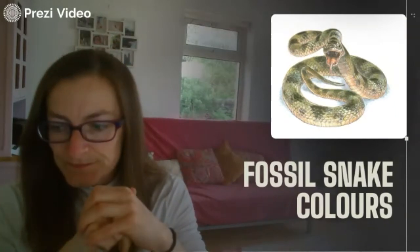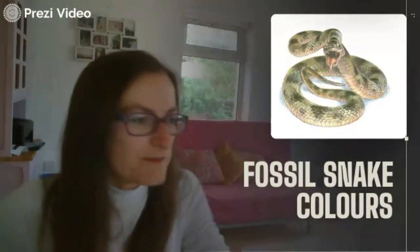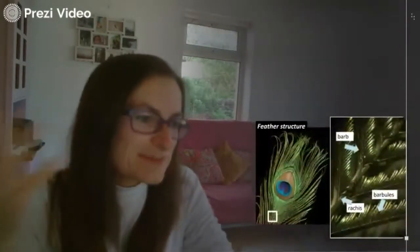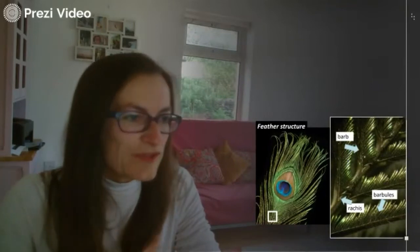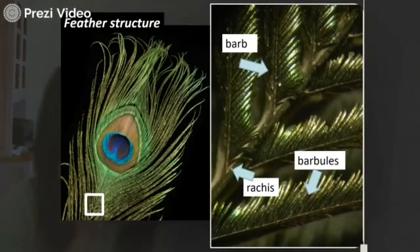You can see there's some kind of wavy, sinuous fibers at the bottom. Those are collagen fibers, just like we have in our skin, the stretchy stuff, basically. But you can just start to make out some kind of little blobs up towards the top. We'll take a closer look at those blobs. These are actually fossil pigment cells embedded within the collagen fibers.